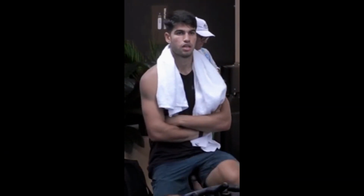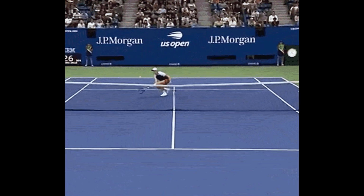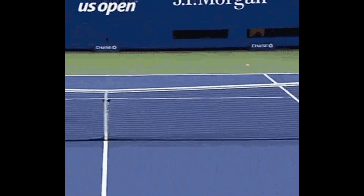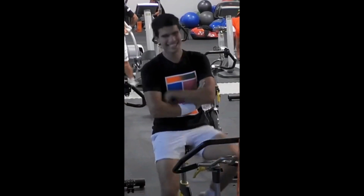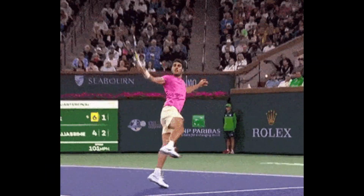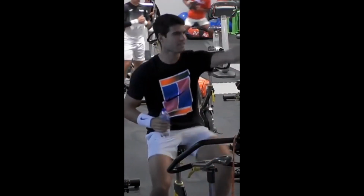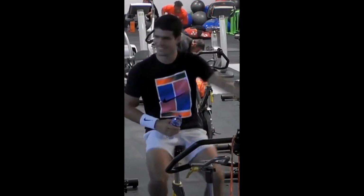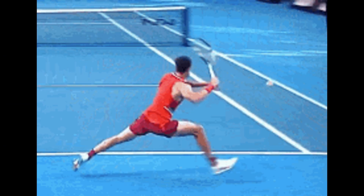When you're playing against someone like Alcaraz, his speed isn't just something you have to deal with, it's something you have to plan for. One of the things that make Alcaraz's speed so devastating is how he uses it. He doesn't just rely on lateral movement along the baseline. Instead, he uses his speed to sprint forward, attacking the net with a ferocity that puts immense pressure on his opponents. This aggressive use of speed forces his opponents into uncomfortable positions, often leading to errors or weak returns that Alcaraz can easily put away.